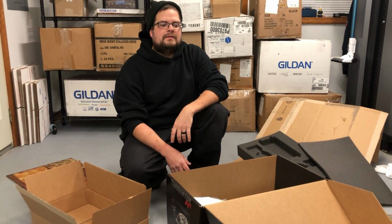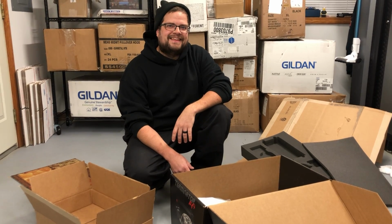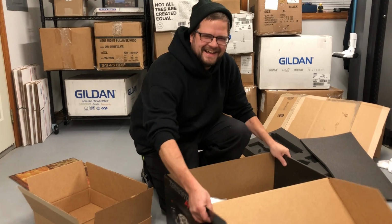German vehicles are taking over the garages. Yeah, they're always busted, so you always got to work on them. This might be one of the most reliable.